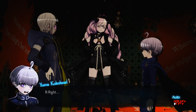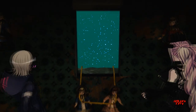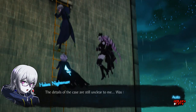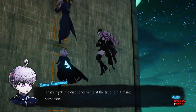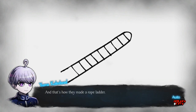Right. So this is the rope ladder in question. It certainly would help you escape. The details of the case are still unclear to me. Was this found in the church's incinerator? That's right. It didn't concern me at the time, but it makes sense now. The rope can be folded in the middle, and then the ends can be connected together.